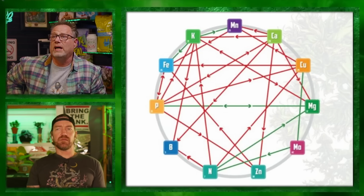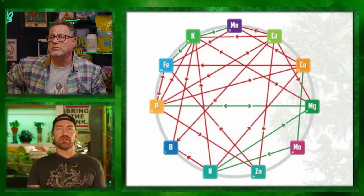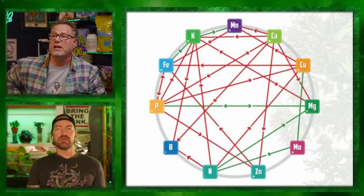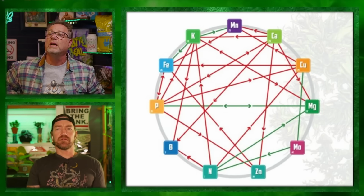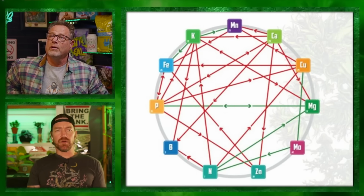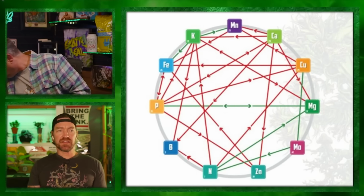It's a trip, right, man? So you can just look at this and it tells you, man, you have to have everything in balance. If you have too much calcium, you lock up your zinc. This is what made me skeptical of one-part nutrients in a bottle, liquid-wise, because I think it's kind of freaky to be able to bottle everything with this antagonizing taking place.